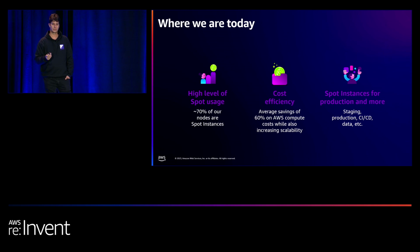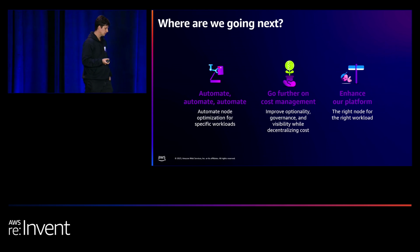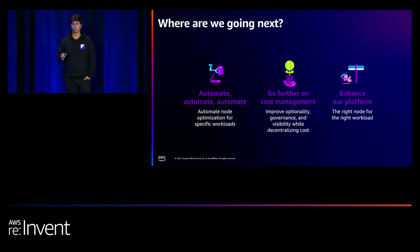So the future that we want, since we now have this environment, is really focused on automation. We want to get the most data that we can from the platform, understand where is the right node and where is the right workload, and make them match. So we want to run our services where it is best to run to be optimized. We want to go further on cost management.